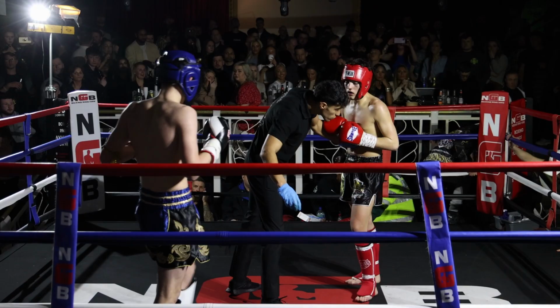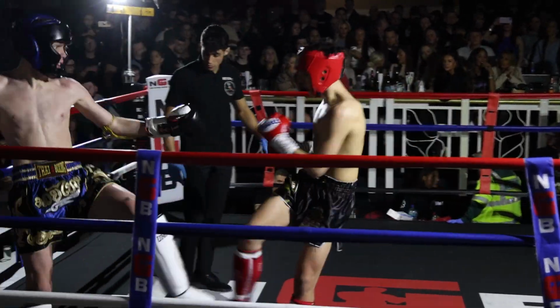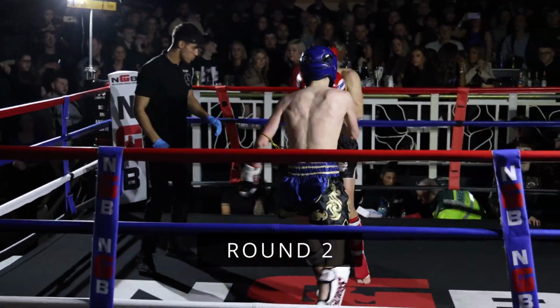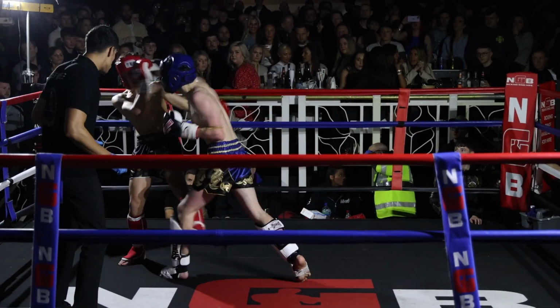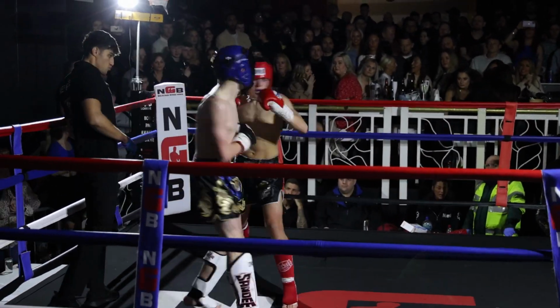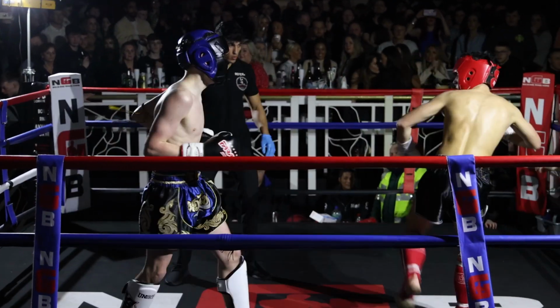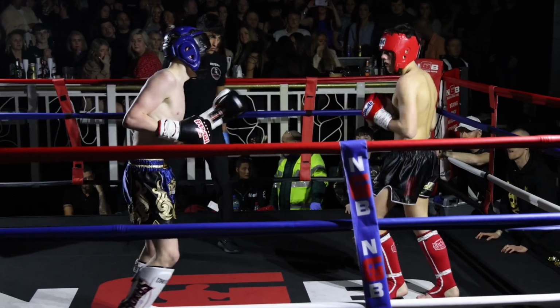We got Jayden in the blue trunks, Sam in the black trunks, and right away it's a low kick, roundhouse kick. Nice, nice. Yeah, starting to double up on everything. What you were talking about before, punches followed in with the kick. Nice little left hook on the back foot there from Jayden. Little switch kick. Good.